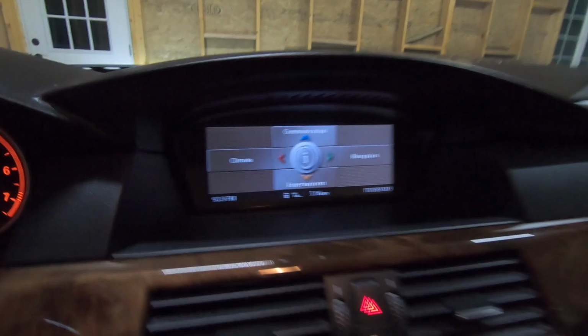And facelift cars, late 07 and up, really got a lot of other stuff. They have different lights, a little bit different everything. So we're going to jump inside. We're going to show you some of the most common or hidden common features. Okay, so we're going to start off with the iDrive.